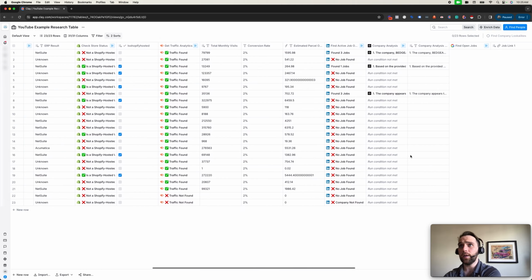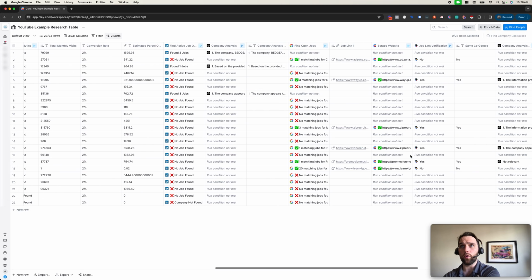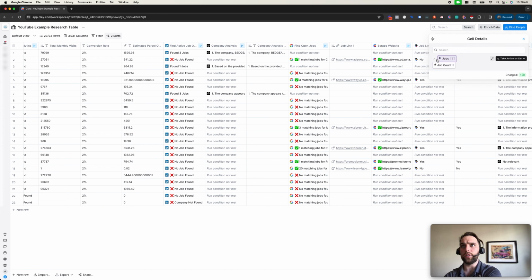And then from there, we essentially just pulled in jobs data for extra data and information. And so there's a couple of layers to this. The first one, we used LinkedIn jobs. We pulled in the jobs, and then from there, we fed all of the jobs data into OpenAI to do a little bit of analysis and inference for us.